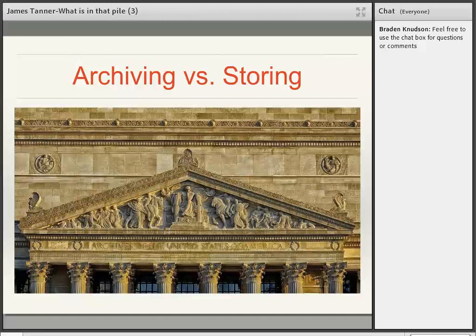That's storage without archiving. Archiving would be more concerned with preserving and maintaining the integrity and the readability and preserving the document than they would simply putting it in a box and sticking it in the basement or putting it onto a shelf someplace. So that's something they're extremely involved in.